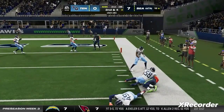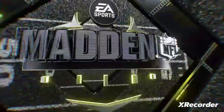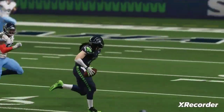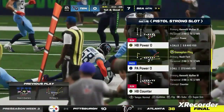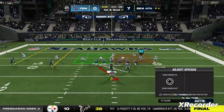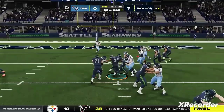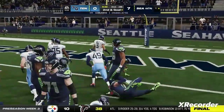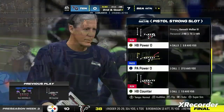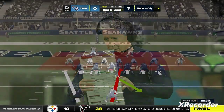Evades him at the 10. And now they're inside the 10 as he's brought down at the 9. I don't think he's going to be shy about continuing to run for first downs instead of airing it out. Here's Walker. And he's going to pull his way down to about the 1 yard line. That's a gain of 7, and we'll leave them with second and goal coming up.